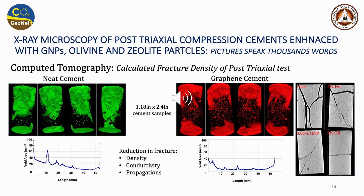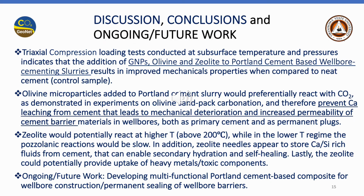All the way on the right hand side you can see 4 CT images of each of these materials we've been talking about. The first one on the top left is the Portland cement. As you can see, there is a substantially higher volume of fractures in that one than in any of the other 3 designs. Again, this is a highly desirable outcome.